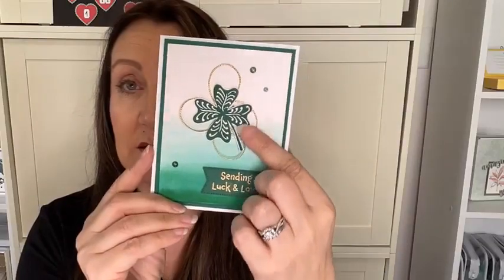And we're going to make this cute card. This is my take on a little Celtic knot. So we're going to do a little technique, and it's called a dipping technique or an ombre technique. Except we're not going to dip because I think that's just too messy, and I just want it quick and easy. So let's turn it down and get started.